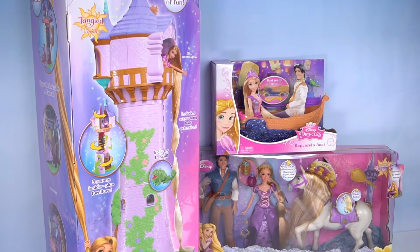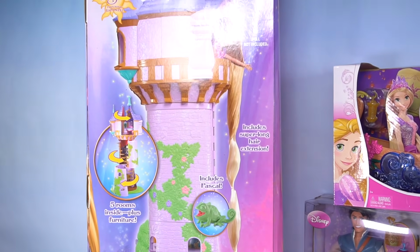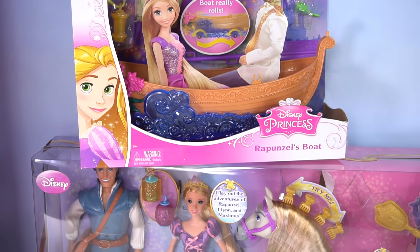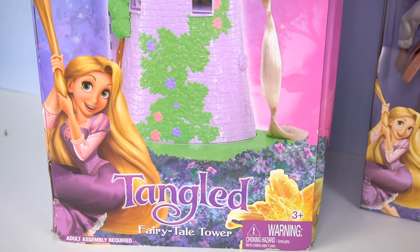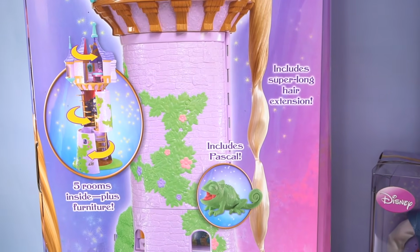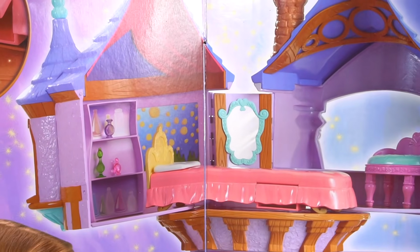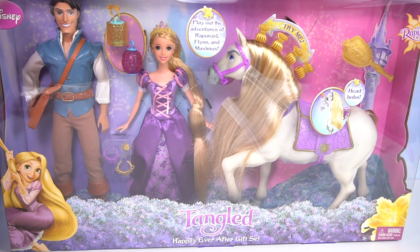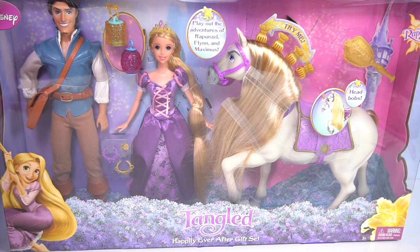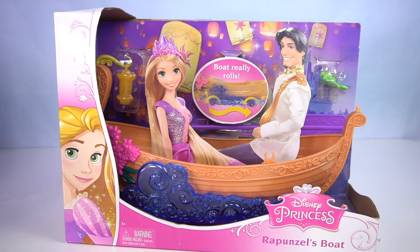Hi guys! Today we're opening a bunch of amazing toys from the movie Tangled, featuring Princess Rapunzel. We have the fairy tale tower, and in this tower, Rapunzel has 5 rooms. It comes with Pascal and a super long hair extension, with secret compartments, a bedroom, a color-changing mural, and a kitchen. We also have the Happy Ever After gift set with Flynn Rider, Rapunzel, and Maximus. And we can't finish playing out the story without Rapunzel's boat to recreate the magical scene of the lanterns.